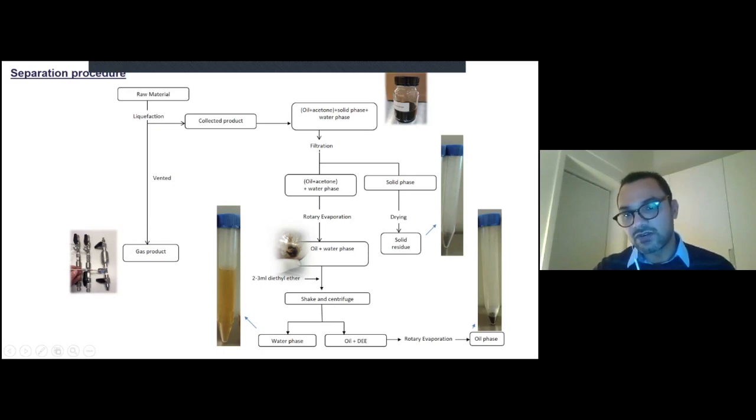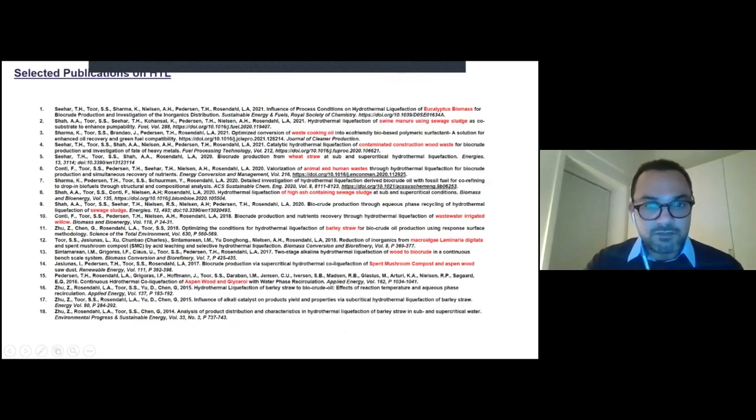So we do all the characterization: GCMS, heating values, CHN, Karl Fischer for the water content, the sulfur analyzer. We used all the techniques for all the products which we are getting from the HTL on the lab scale. We published many papers, and you can see we used many different kinds of biomass: eucalyptus, swine manure, sewage sludge, waste cooking oil, contaminated construction wood waste, high ash containing sewage sludge, barley straw. So we tried many feedstocks just to see the yield of oil from these kinds of biomass wastes.